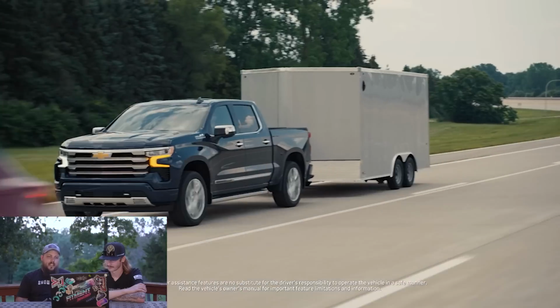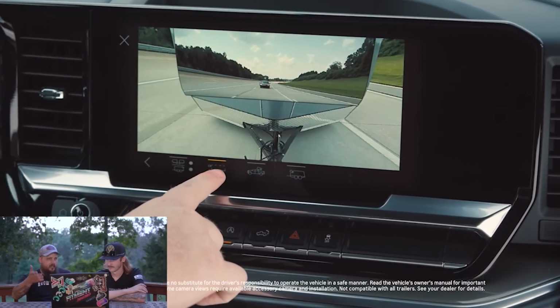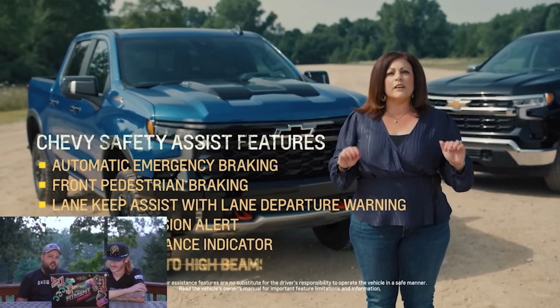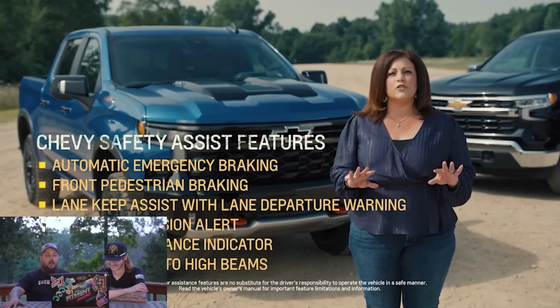It'd be interesting to see how that behaves with bigger trailers. Plus, our camera views are enhanced. Yeah, so like larger trailers, he's towing on a 13.4, 60 inch diameter. Well, is this only the 1500s though? I'm assuming Safety Assist is built into 2500s. That's true. Chevy Safety Assist is a suite of standard active safety features available at all trims.